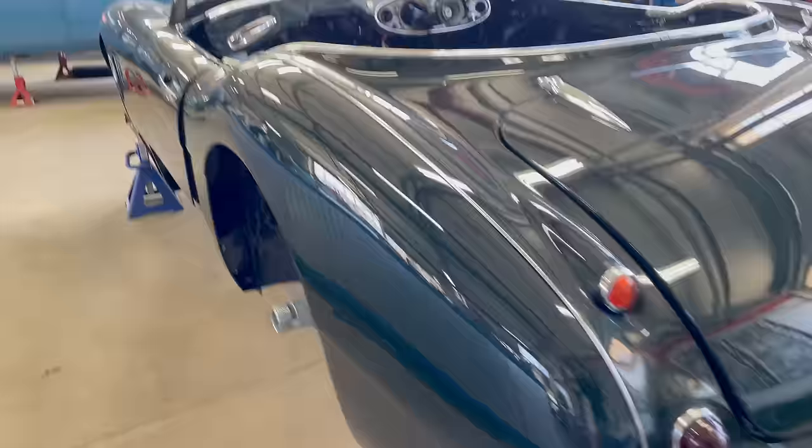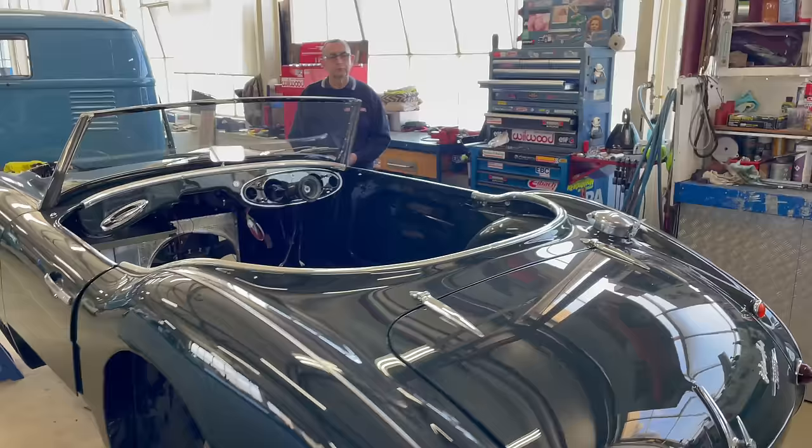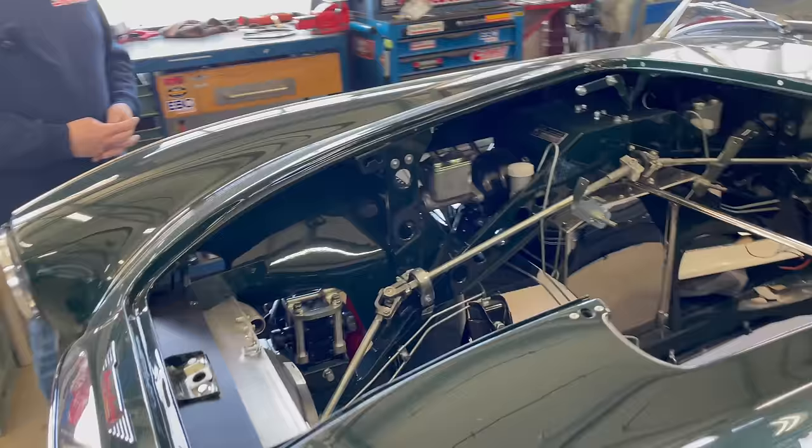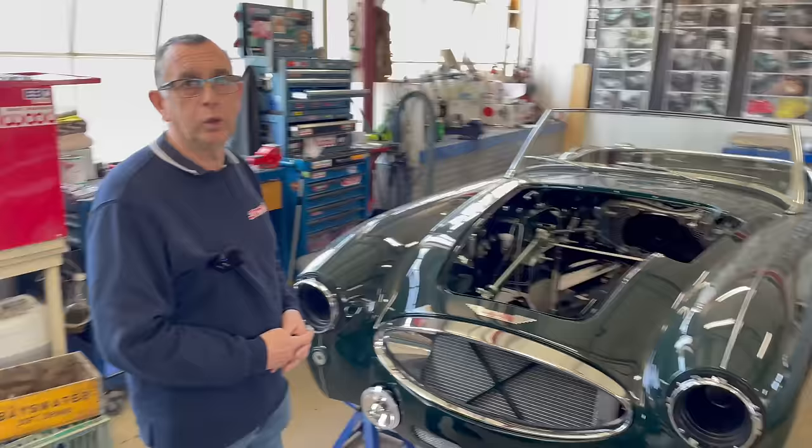For these modified cars to be allowed to be out there, they shouldn't worry too much. Usually the modified cars like this, or even with a V8 in, because we've done quite a few of these with V8 motors as well. We usually put a Ford Windsor in, with a single Holley or quad Webers, depending on what the customer would want, with Tremec 5-speed gearboxes.